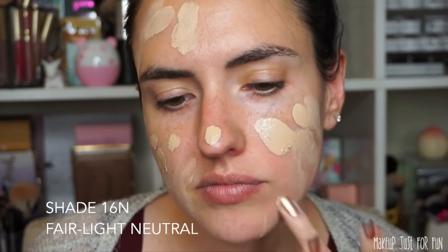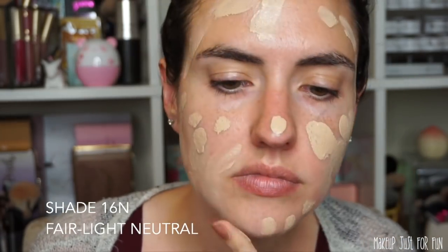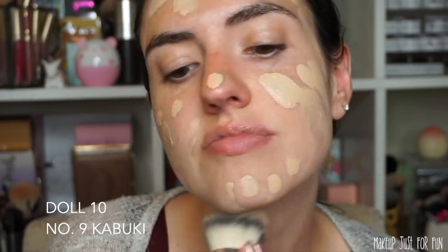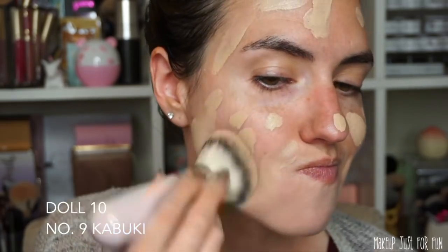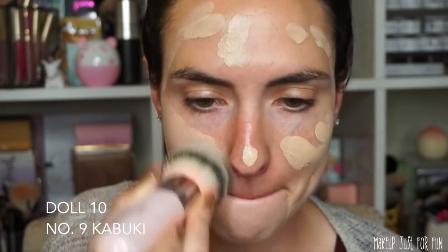So I'm gonna spread this out, kind of dot it all over my face. And then to blend it in, instead of using a sponge, I've actually been using this Doll 10 number 9 Kabuki brush. And as you can see, I'm not wiping the product. I'm more like pressing it in and sort of dabbing it and smushing it around. That way I don't get any brush marks.